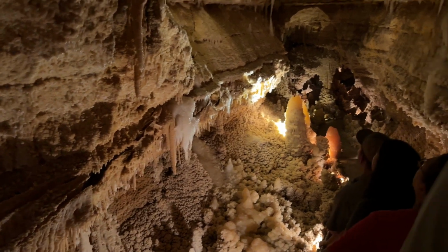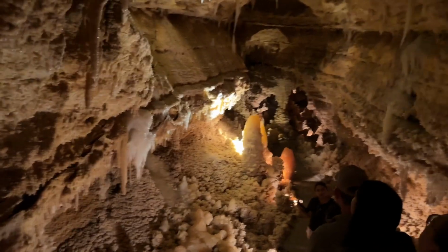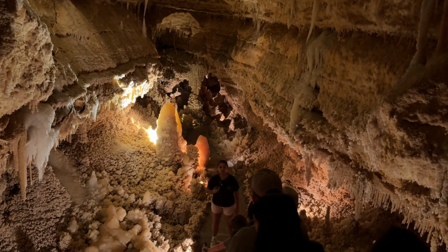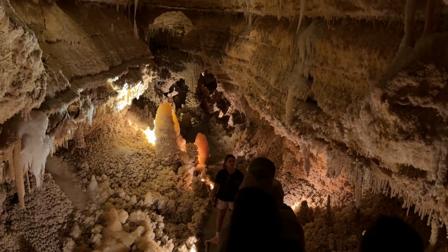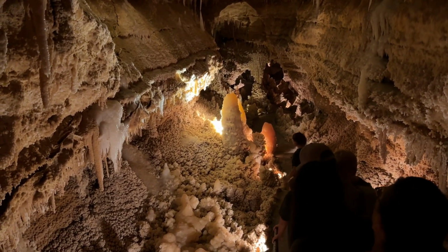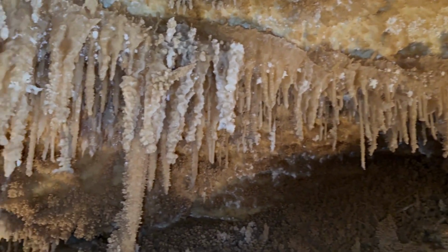The yellowish, orangish ones and all the brown ones are going to be humic and fulvic acids, which just means plant life and dead animal life, and a lot of organic material that the calcite deposit caused seeping through the soil and then staining it all in different kinds of colors. And some iron, but mostly organic material.